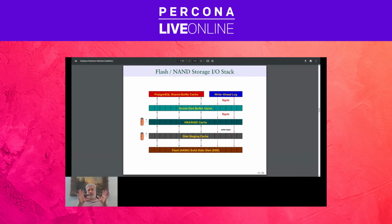And this is the big difference between enterprise SSDs and consumer SSDs. Consumer SSDs typically don't have a battery. Enterprise SSDs typically do. And again, this is night and day in terms of performance. If you have a battery on your HBA, you probably don't need to worry about this layer. But if you don't have a battery on your HBA, then getting a battery on your SSD is critical. In fact, if you don't have it, not only will it be slow, but you effectively could corrupt your database.